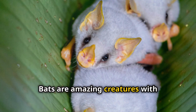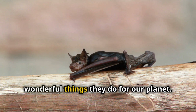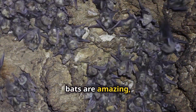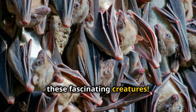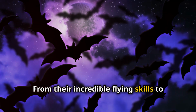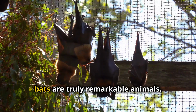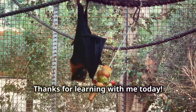Bats are amazing creatures with incredible abilities, and we should appreciate them for all the wonderful things they do for our planet. Wow, bats are amazing, aren't they? We learned so many cool things about these fascinating creatures. From their incredible flying skills to their super hearing and their important role in our ecosystem, bats are truly remarkable animals. Thanks for learning with me today.